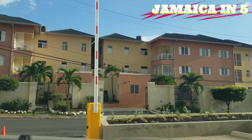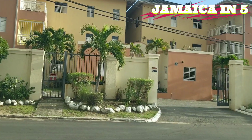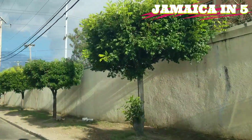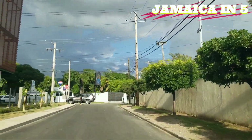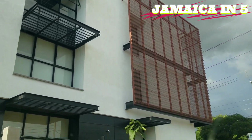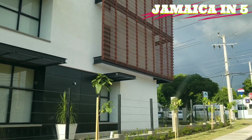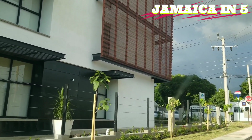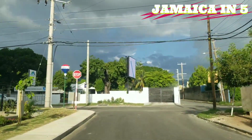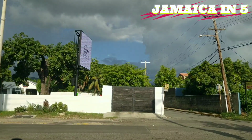And further down Lady Musgrave Road, you have, is it Proven? Building some apartments down there. The Bonnie Chance, not Proven, First Rock, building some residential units off Lady Musgrave Road. And then further down, almost close to the intersection of Lady Musgrave Road and Oxford Road, you have the Ascent, which is going to be 27 floors. So a lot of activity is going on in Jamaica, especially this area. So this is Lady Musgrave Road.